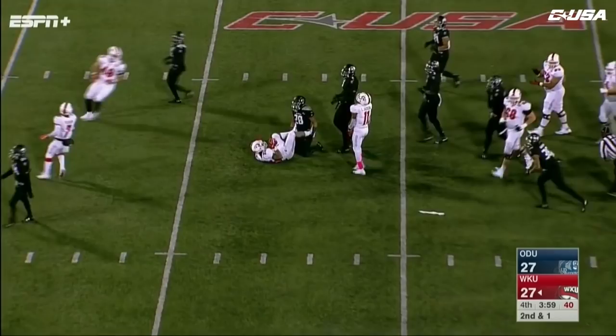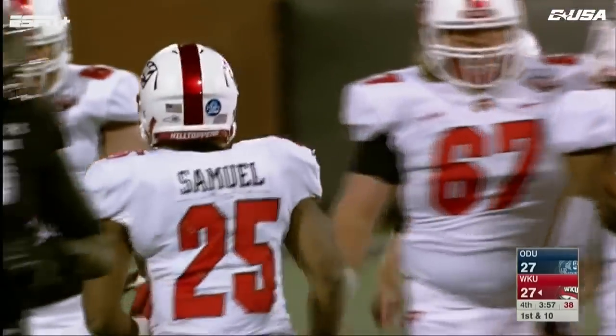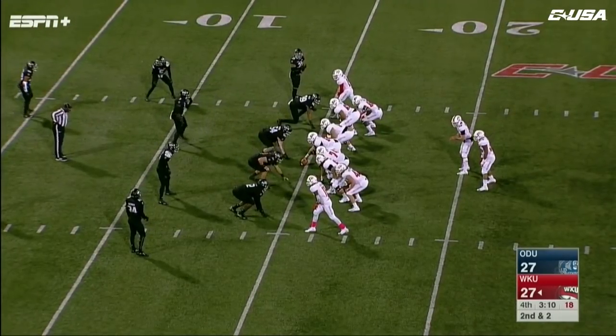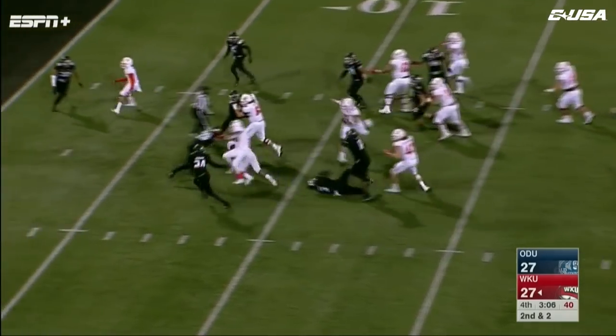Big run up the middle for Samuel. And West Kentucky in business here. First and 10, under 4 minutes left in the game. Seen it about 4 times tonight. That's what happens when the wind gusts up to 30 miles an hour at the stadium.